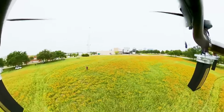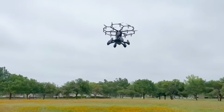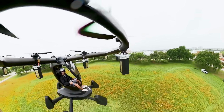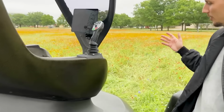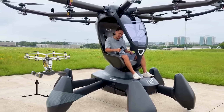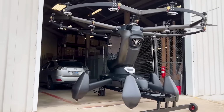This thing can very safely land on either land or water. And get this, because it has 18 individual electric motors, it can continue flying with up to 6 motors completely disabled. One of the coolest features is that you can drive it with a joystick. This is probably the easiest to learn flying craft in the world right now. Although it can't technically drive on the road, this one's an honorable mention for the future of personal air travel.